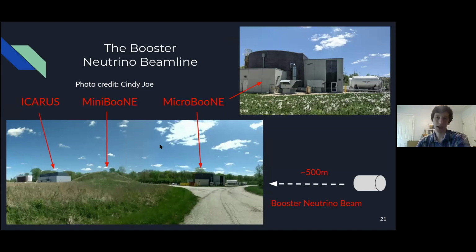And then if we step outside, we can get a view of part of the booster neutrino beam. So about 500 meters off screen to the right, the neutrinos are created and sent in. And first they go through MicroBooNE, and then they go through this mound of Earth, which actually holds MiniBooNE. And then they go through Icarus and keep going. And there are some other experiments along the beam line, but they're out of picture. And then we get a closer view of the liquid argon test facility, which is where MicroBooNE is stored.